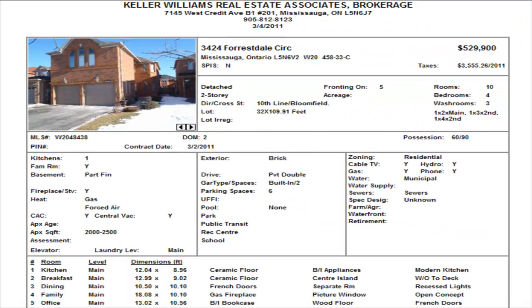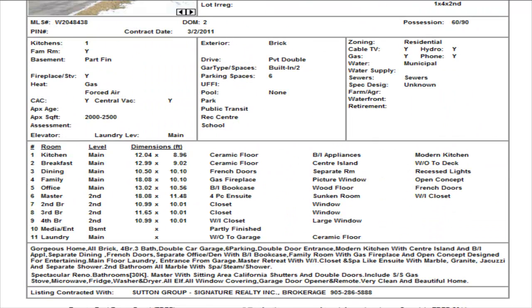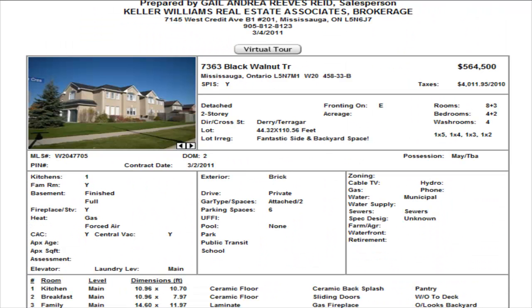They've done a great job with the bathrooms. $529,900, not a bad price. We have a detached here.